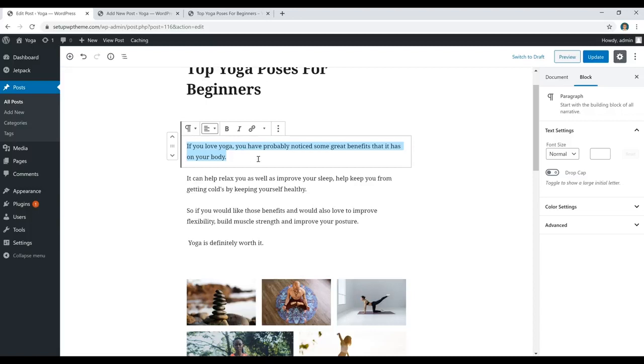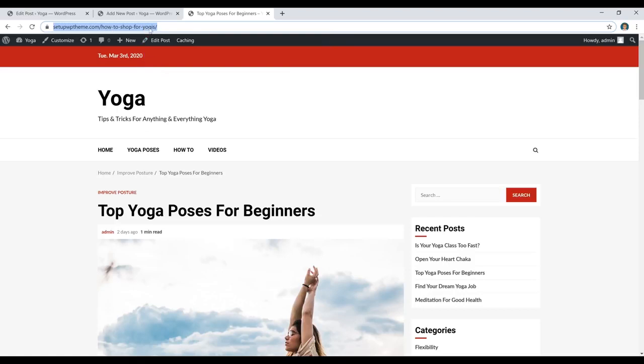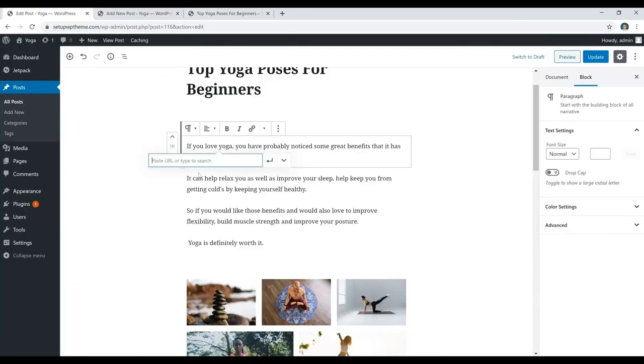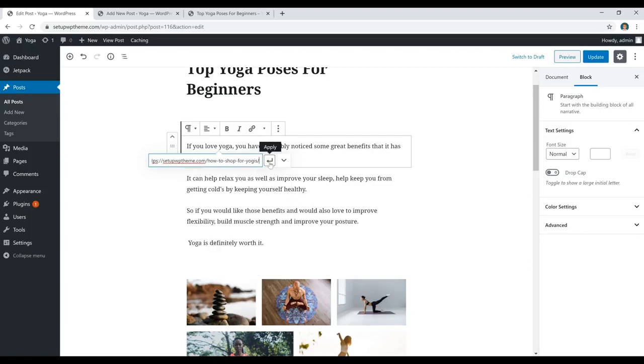If you want to add a link to a certain piece of text, like for example, love yoga, you just click on this button, link, and then you would go and take, say for example, this site, or this page rather, click on that, copy the link, you go back here, paste it in, and just click on this button right here, apply, and right there is your link. And if you want to unlink it, you simply just click on it, and then click on that same button, click on unlink, and that'll get rid of it.